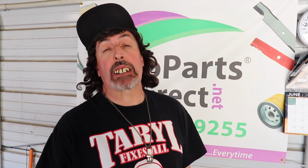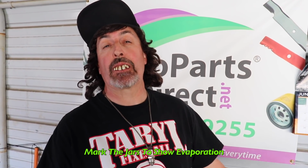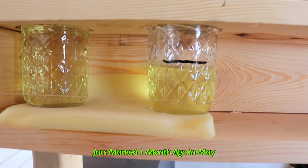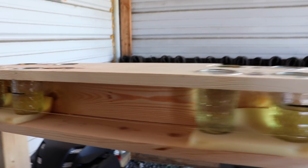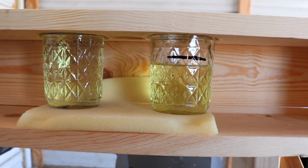Now, in the comments, I noticed some of y'all had a good idea about marking the jars so we could see how much fuel evaporated in 1 month. So we went ahead and marked the jars. The ones that are vented, because those are the ones that are evaporating. And you can see just how much evaporation we had in 1 month.